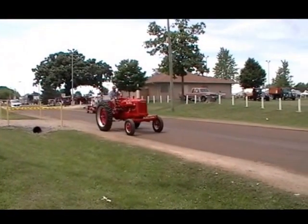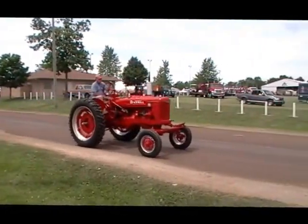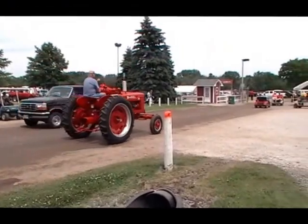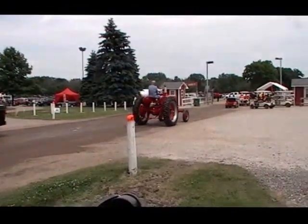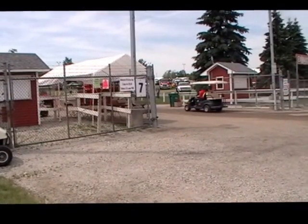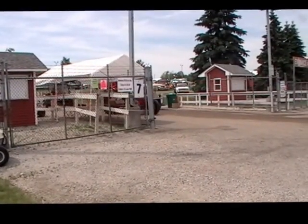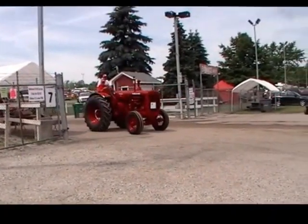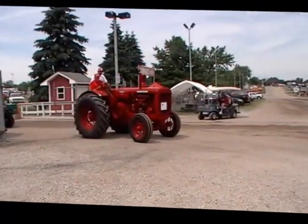Comes a beautiful old H. Wide front end. Just burbling along. Heading out to the loading area. Well, it looks like we're going to get a chance to see this WD-40 in action. Seen it at the static display a couple times. So beautiful.